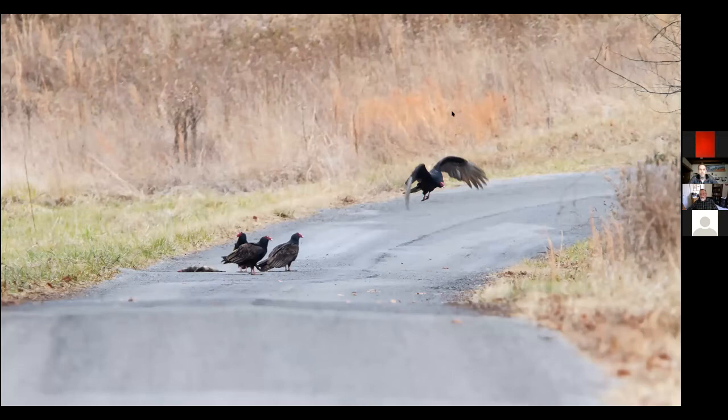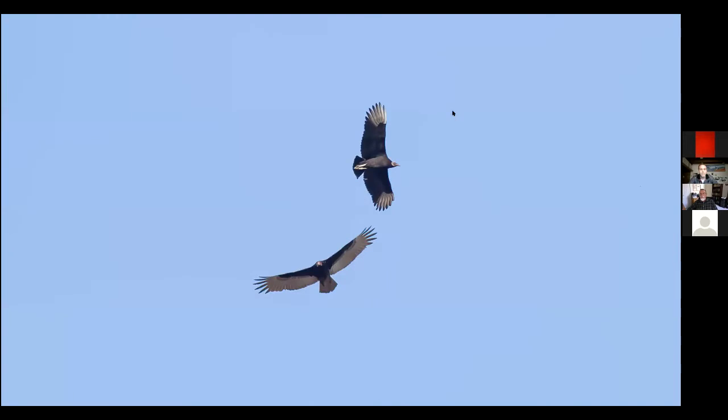And you can see that this is a road that's hardly ever used. If you're fortunate enough to see both of them in the sky at the same time, they're pretty easy to identify as hawk watchers. I'm sure all of you are familiar with that.